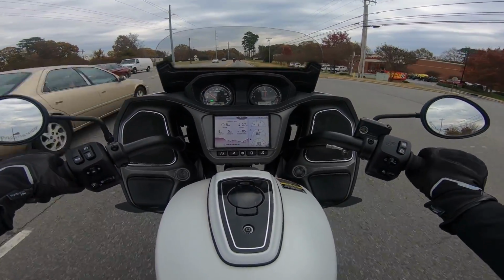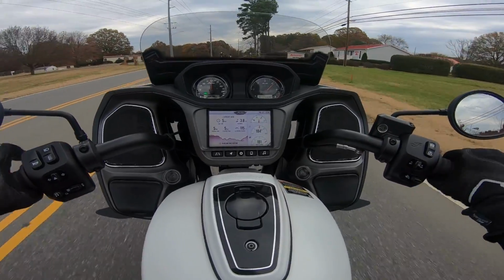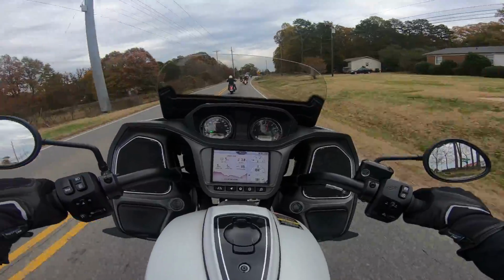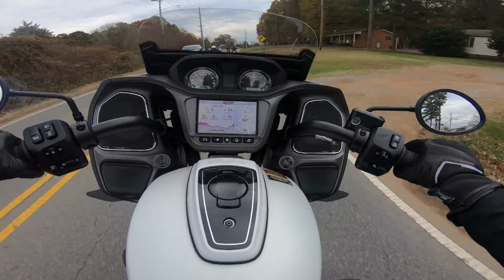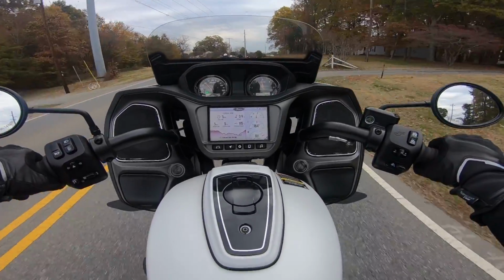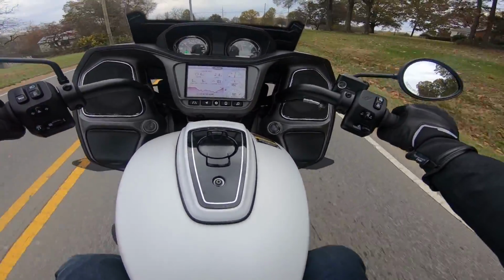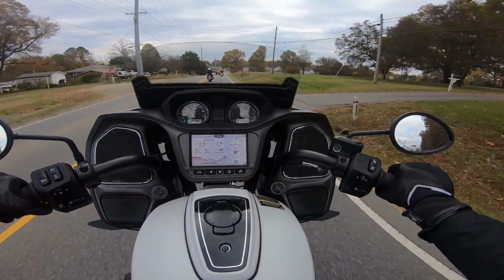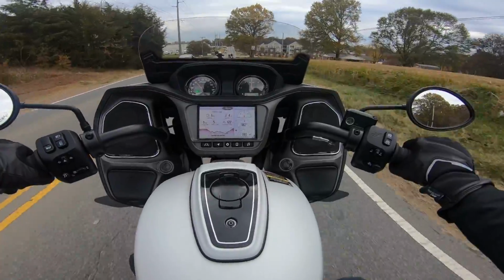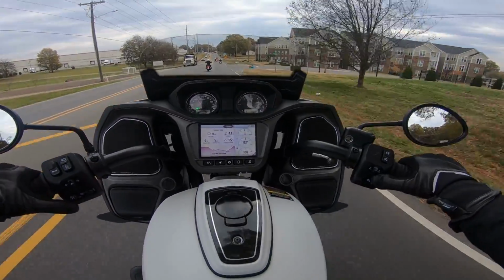Ready? 1, 2, 3, go. Whoa! Whoa! Whoa! Holy shit! Well, I'm so glad I pissed before we came out on this ride. Wow! Oh my lord!